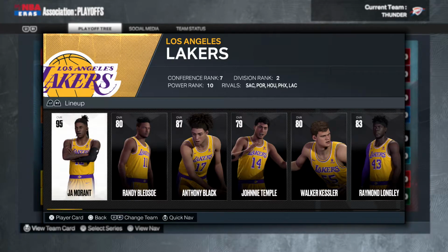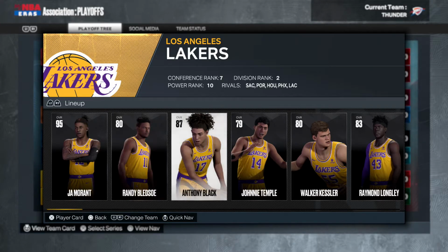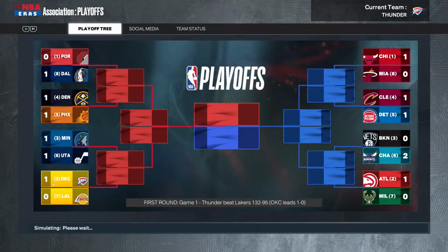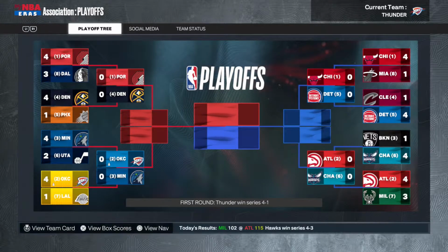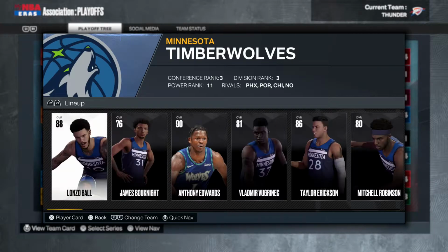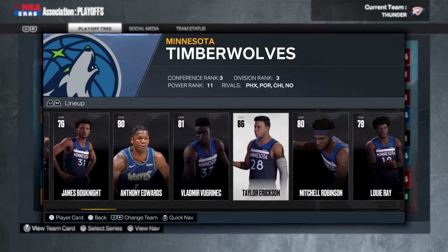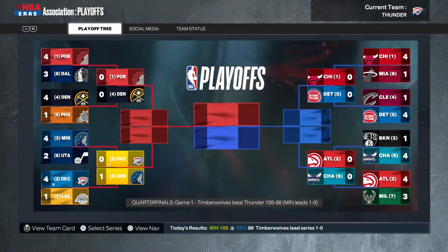Taking on the Lakers, Ja Morant, 95 overall, Randy Bledsoe, Anthony Black, Johnny Temple, and Walker Kessler. Interesting. I could see them losing, but they do, in fact, 4-1 now to take on the Minnesota Timberwolves. Alonzo Ball, James Bouknight, Anthony Edwards, Karl Towns obviously gone, but Taylor Erickson looks to be pretty good. This will be another competitive matchup.